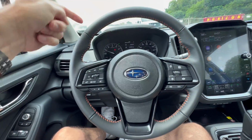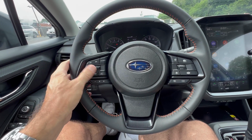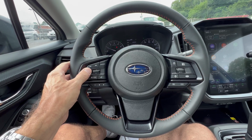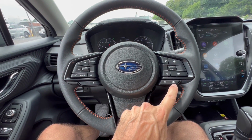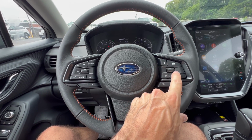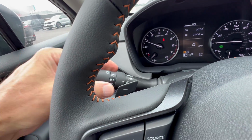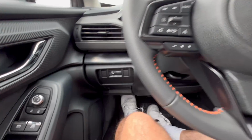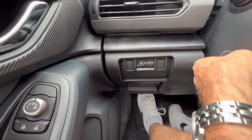We do have paddles to manually go up and down the simulated gears of the CVT. On the left, you got your telephone voice commands and your buttons to go through the digital portion of your dash. And on the right, you have your S and I drive, sportier drive, comfier drive, your EyeSight controls, and your cruise control. On the stalks, you have your headlights and fog lamp controls, front and rear wiper on the right side. Down below, just one button here to brighten and dim the dash.